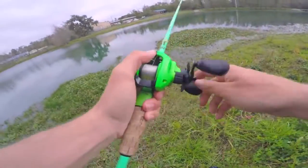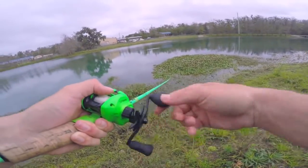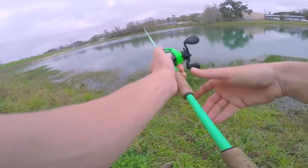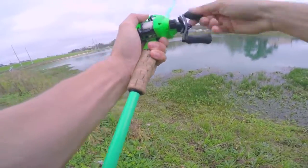Hey, I got him. Oh. Yeah, he's out in the middle. He didn't feel big. Your first cast out of there, in the middle. Really? Yep. Guys, I got an 8-pounder in front of me. Oh my God, he was going after it.